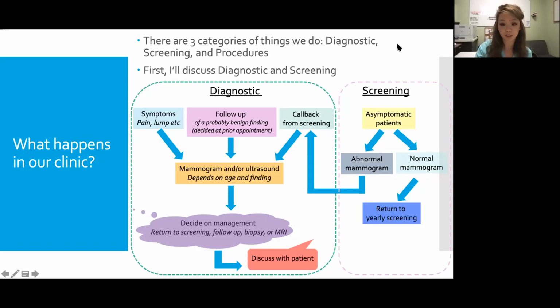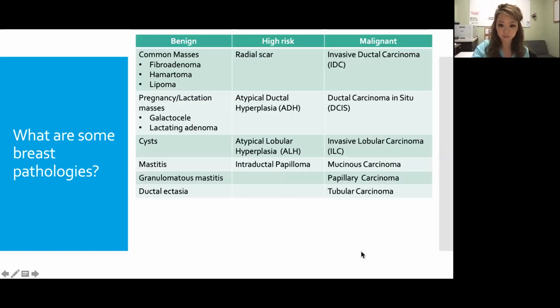The other group of people that we see in our clinic are screening patients. Screening patients are ones that have absolutely no symptoms at all, okay? They meet certain criteria in order to get a screening mammogram, and I'll tell you what that is. But essentially, they have no issues at all. If they have a normal mammogram, they just go back to their yearly screening, the ideal situation. If they have something that's abnormal, then that's when they go into this callback sort of arm, and they come and see us.